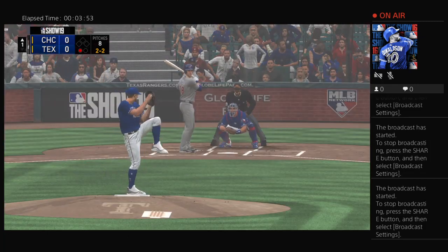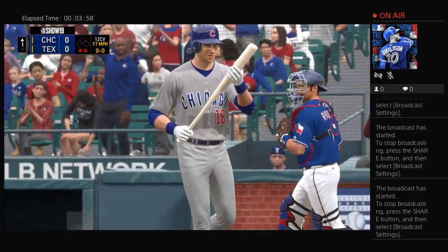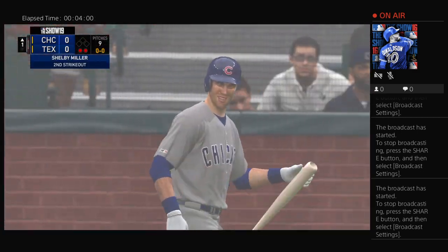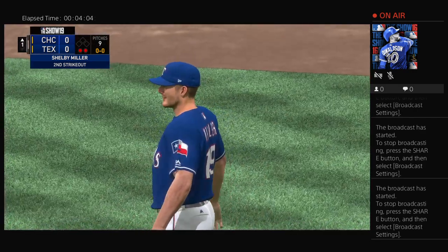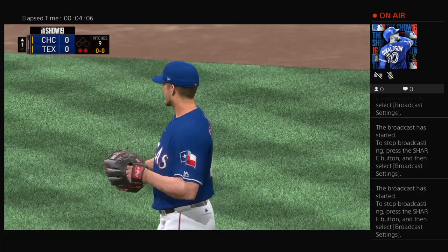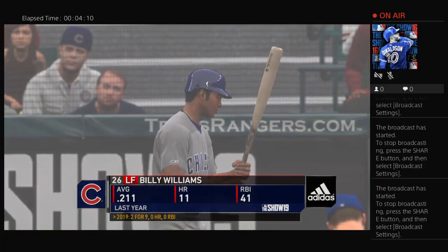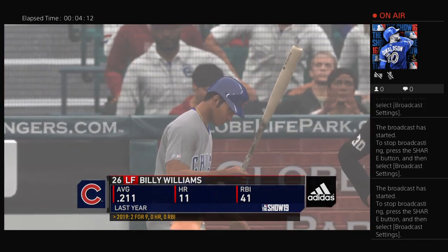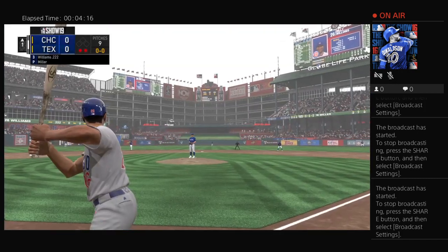Miller gets the sign. He'll try to put him away here on 2-2. And he got him. The main job of the number 1 and 2 hitters is to set the middle of the order up with an opportunity to do some damage. So when you strike both of them out, you're putting yourself in a pretty good position to make it through the teeth of the lineup without a whole lot of stress.